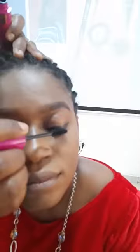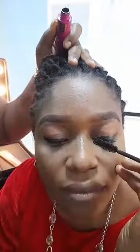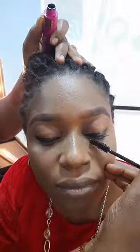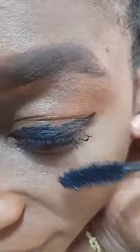So for your regular everyday makeup, you can actually do this and you're good to go without doing so much. And yet, you're going to look extraordinary. Please, can you see the difference? Wow. The difference is clear. If I want to take these lashes a step further, I can actually trim her stubborn lashes. And actually it's going to look as if she fixed it. Yes, it's working.